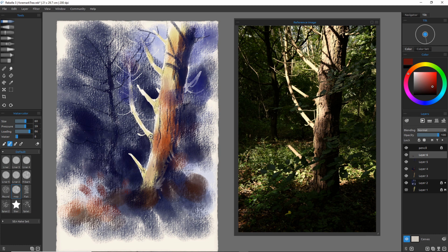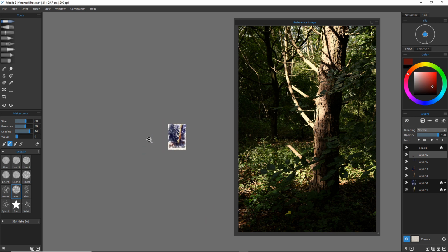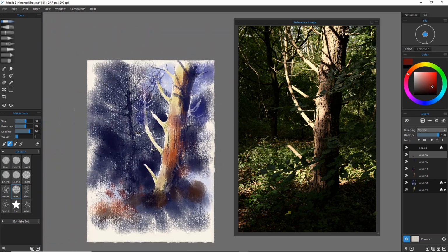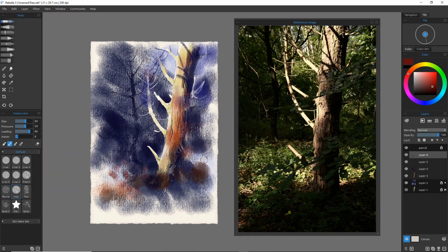I really like this, let's just do it as a thumbnail. I like the fact that there's hardly any detail in it other than on the main tree. You see, I envisage this being framed. I can see it being framed where we lose all this white around here. Let's just fill some of this in, because the white's putting me off.